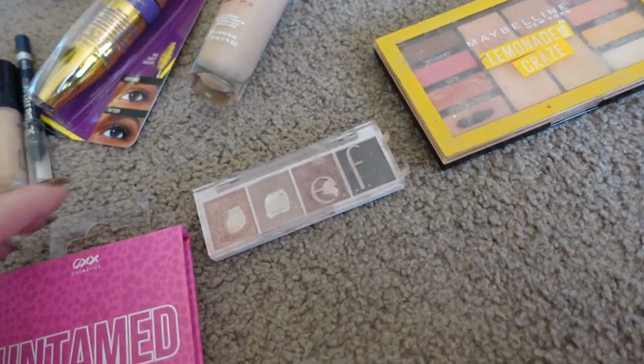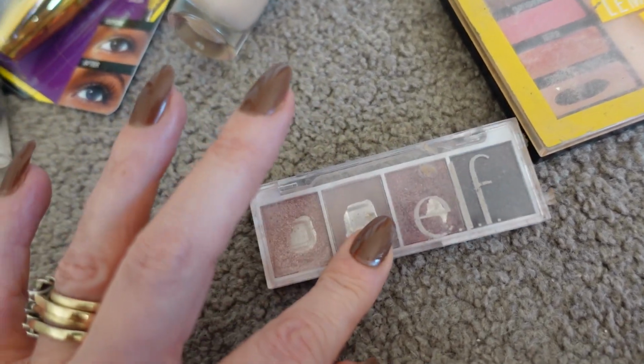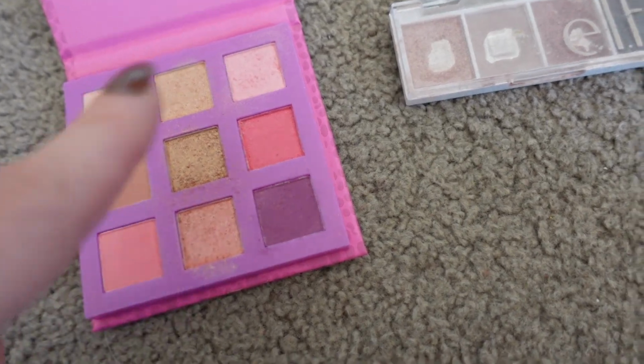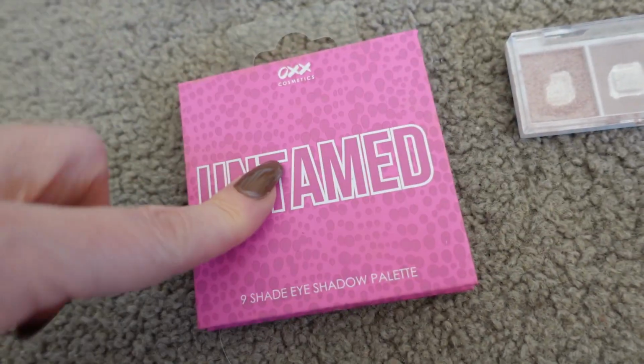Okay, so a couple of things. This palette here, the Elf, I have loved and adored this so much, as you can see. I'm not sure if I'll replace it now that I've got my new ones, but that was what I was looking to replace with this one from Kmart, thinking that this color up here would be similar to this, but it's so dark, it's not similar at all. So that was a bit of a waste of money, but it was only $4.